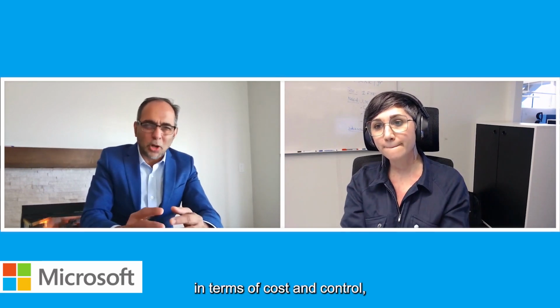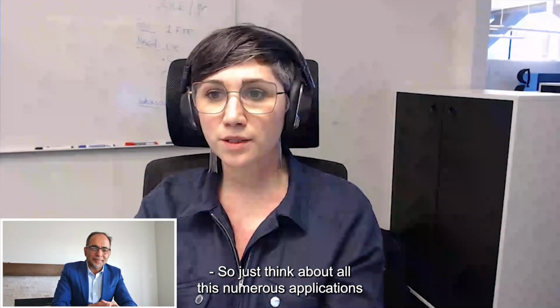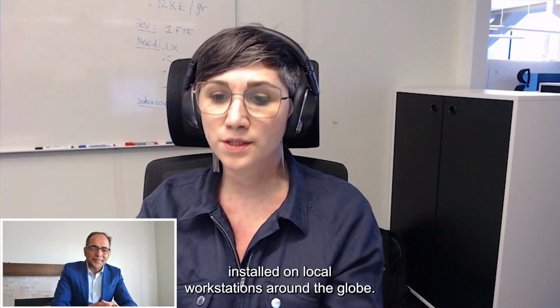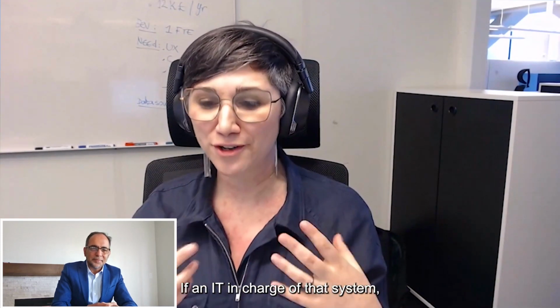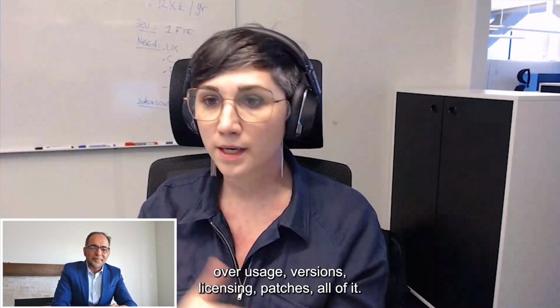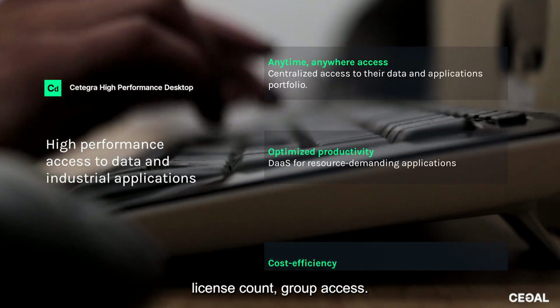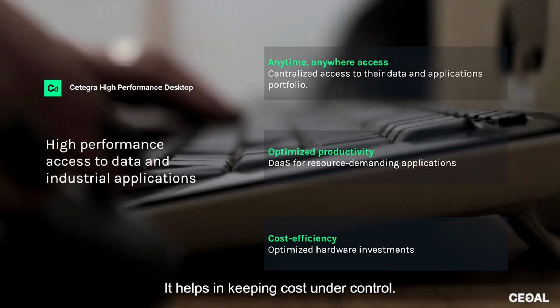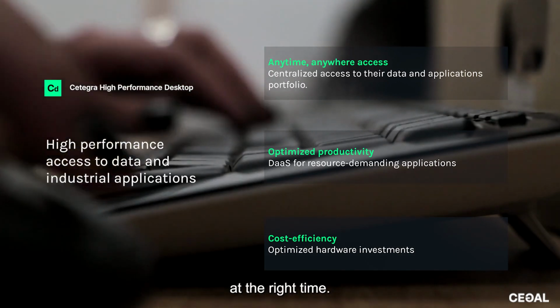Excellent. Can you talk a little bit about what are the benefits of Cetegra in terms of cost and control that our customers would care about? So just think about all these numerous applications installed on local workstations around the globe. If you're an IT in charge of that system, it's almost impossible to keep control over usage, versions, licensing, patches, all of it. Cetegra includes analytics to monitor virtual machines usage, license count, group access. It helps keeping cost under control. It provides the right configuration for the right usage at the right time. Yep, that's right.